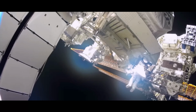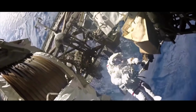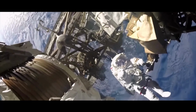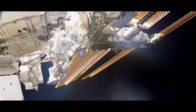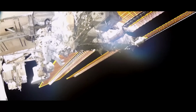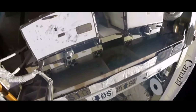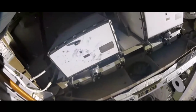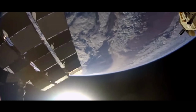At 5 hours and 2 minutes into their third spacewalk, Luca broke the record for accumulated time outside the space station by a European astronaut. It was the 227th spacewalk for the International Space Station. Thanks to their efforts, the AMS has now been fully restored, allowing it to explore our universe for many more years to come.